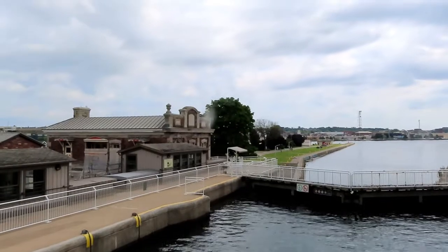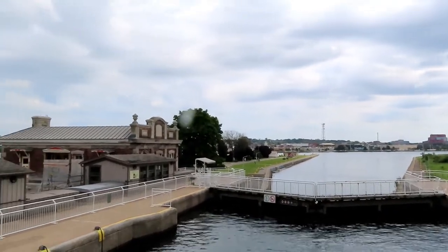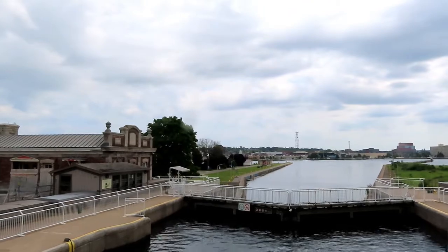In 1979, the Sault Ste. Marie Canal was transferred from the St. Lawrence Seaway Authority to Parks Canada to be operated as a heritage canal, and in 1987, the canal was declared a National Historic Site.